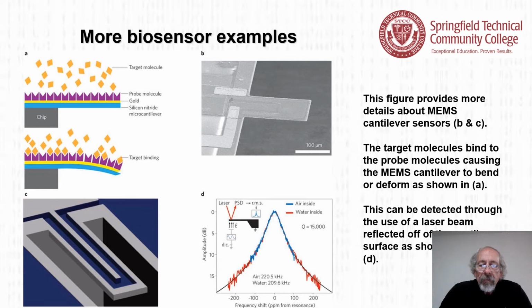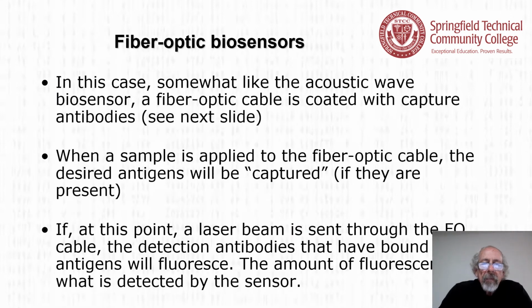This can be detected through the use of a laser beam reflected off of the cantilever surface, as shown by figure D. As I mentioned before, you shine a laser, and there's a frequency shift, parts per million from resonance, and you can use that to measure what's going on with these devices. Rather complicated stuff.